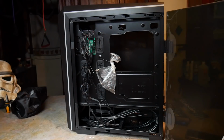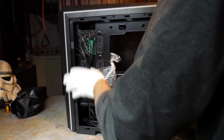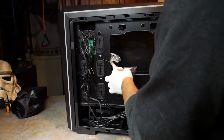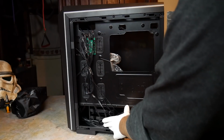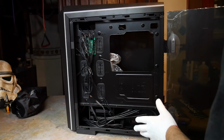Like I said, this is not wire management friendly in my opinion. If you are not good at wire management, this case really isn't for you. I can tell right here, what little wires are here, this little bit of wiring is enough to pop the door open with the greatest of ease.